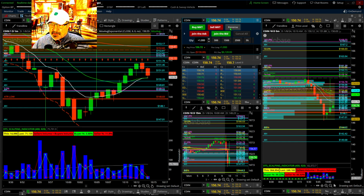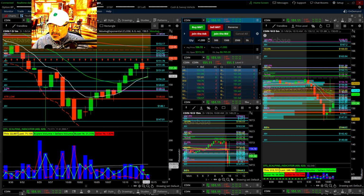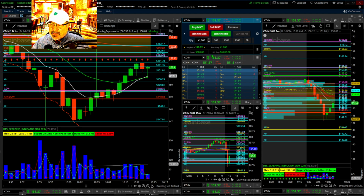I'm gonna reverse right there, guys, as it hits the 20. So I'm playing this long right now. So I looked at this and this, right? And I saw the volume sort of dropping here with the sellers. The sellers were lower down on the volume. So it seemed like it was losing, and it was hitting the 9 and the 20 all at the same time. So I went for a quick flip around there on a long.